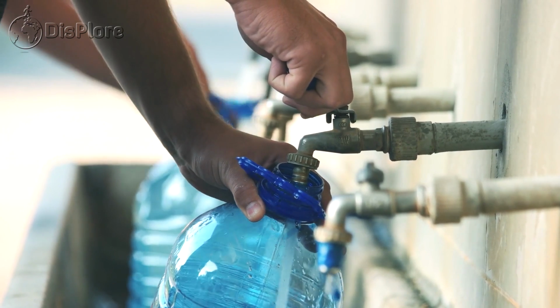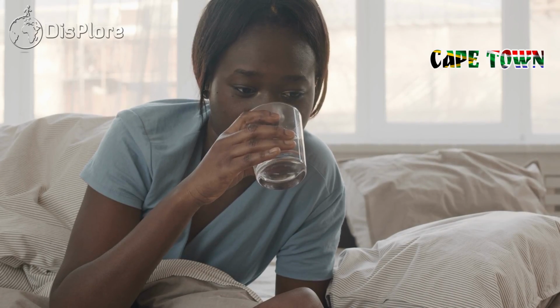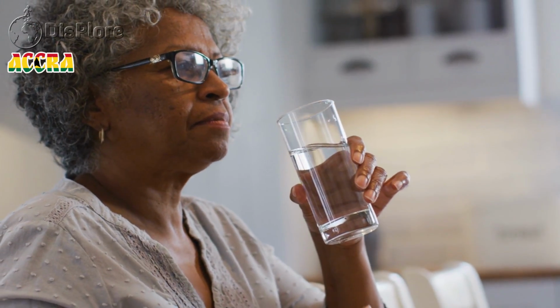And on the quality of drinking water, which is an indicator of how drinkable the tap water is, with 1 being not drinkable and 10 being very drinkable. Cape Town scores 7.31, while Accra scores 3.06, meaning drinking water is safer in Cape Town than in Accra.